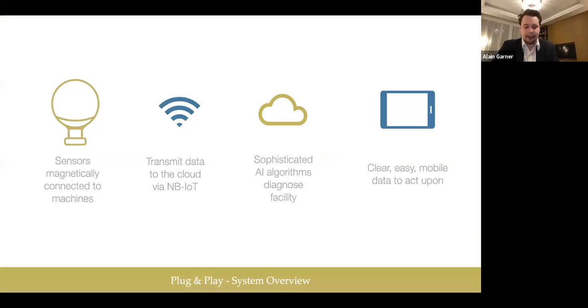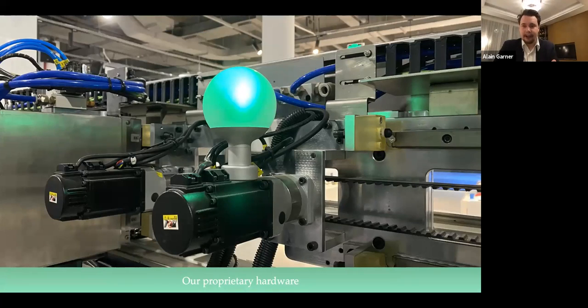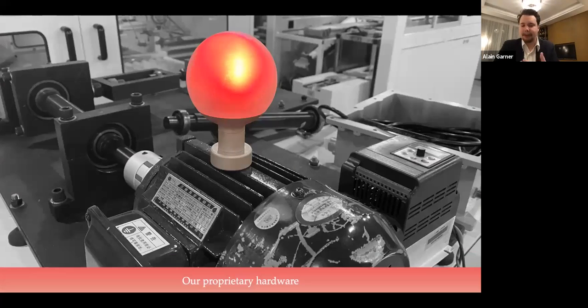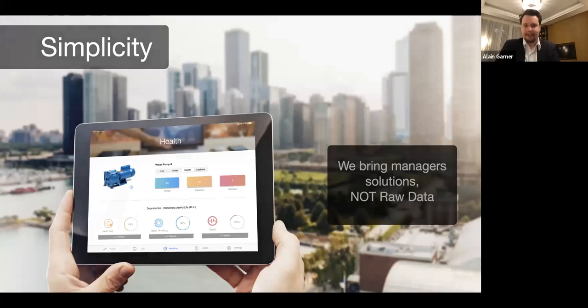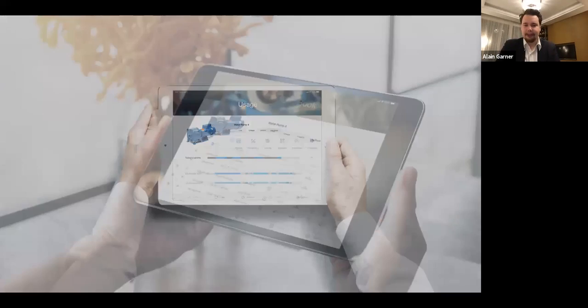We've got plug and play solutions, our system architecture. This is our device showing it working. This is showing potential issues. So if somebody was working on that machine, they would know that there was a potential issue there. I think that's my 7 minutes up.